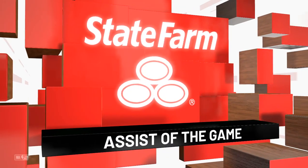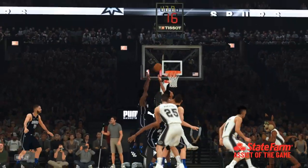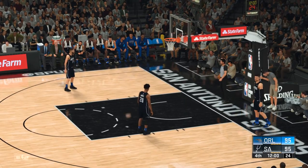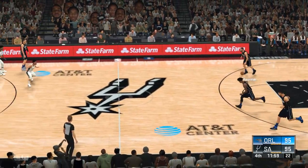And I'm glad this was the pick because I love this pass. Such a great dish. That's what I call court vision. Yeah, and with the accuracy to go along with that vision. I mean, he put the ball in the absolute perfect spot. That's how you orchestrate it.